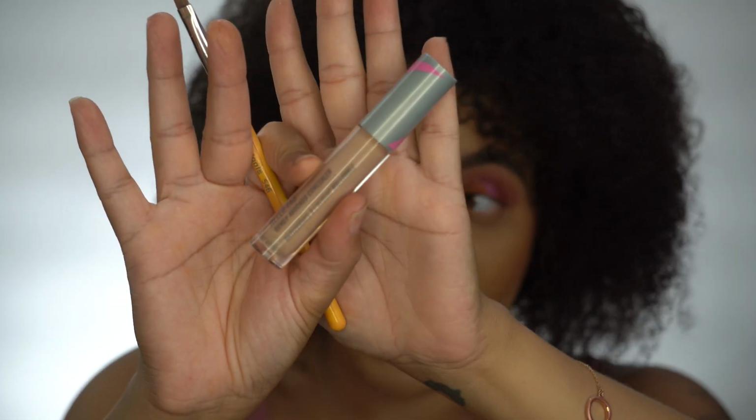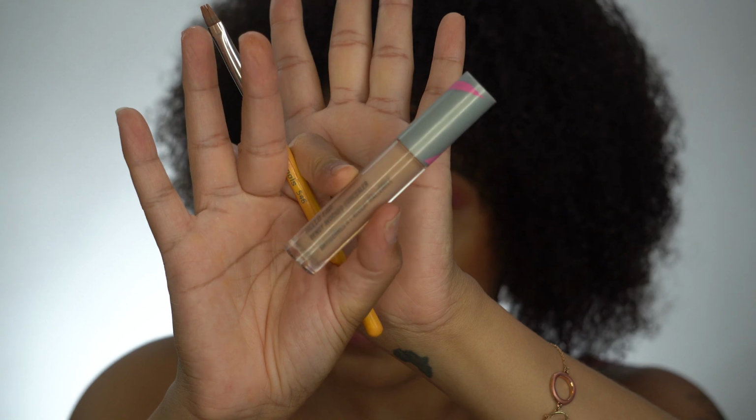I have a friend who used to work for First Aid Beauty as one of the account executives. And she gave me like everything that they made. So I ended up with all the shades and that stuff.